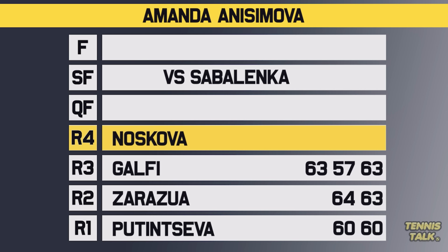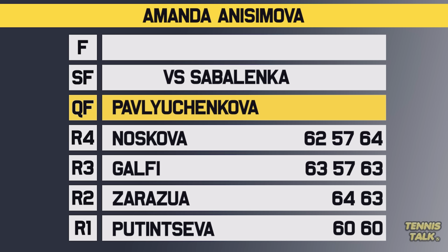In the fourth round, she'd take on Noskova, the 30th seed. And again, after splitting the first two sets, Anisimova would win in the end, 6-2, 5-7, 6-4, to advance to the quarterfinals. In the quarterfinals, Anisimova would take on Pavlyuchenkova, who was a bit of a surprise to get to this stage. And after running through the first set, she'd fight to win in the second, 6-1, 7-6, to advance to the semifinals.